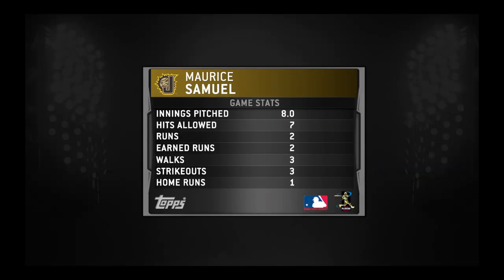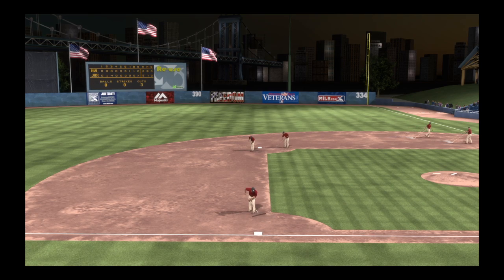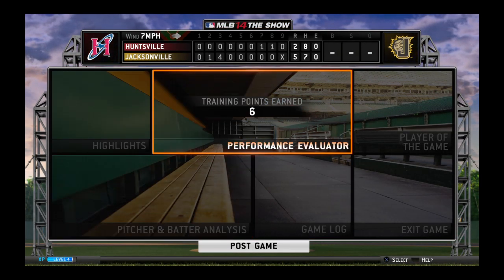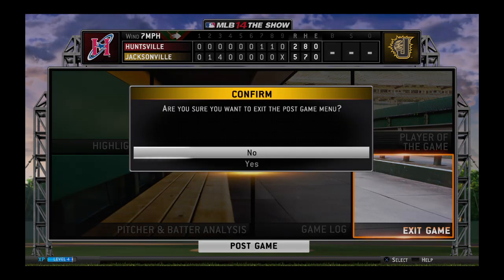Well, you always hope to get a good outing from your starting pitcher, but this man went above and beyond in this one. He's our top player of the game. Yeah, he wound up turning things over to his bullpen in the ninth, but still, 8 strong innings for him. He was hitting his spots all game long. 7 hits.